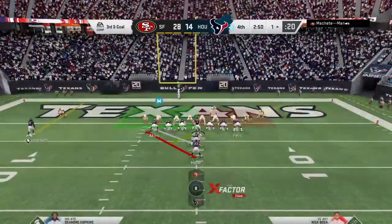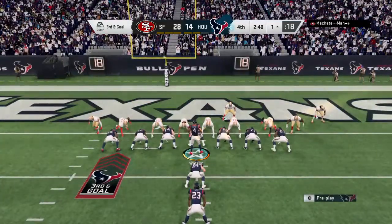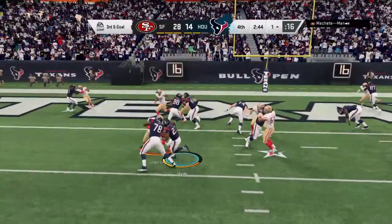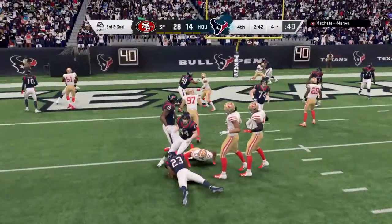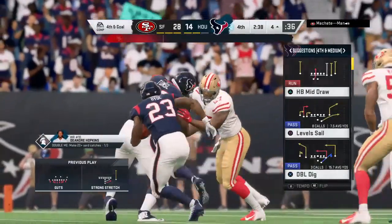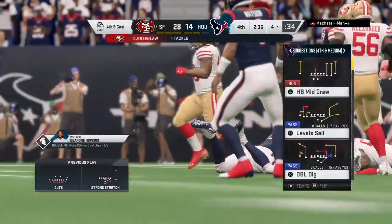Well, they've been so good on 3rd down all day long. Can they convert another here on 3rd and goal? They'll run for it with Hyde. Boy, no chance, as he was met and dropped behind the line there. A 3-yard loss. 4th down now.